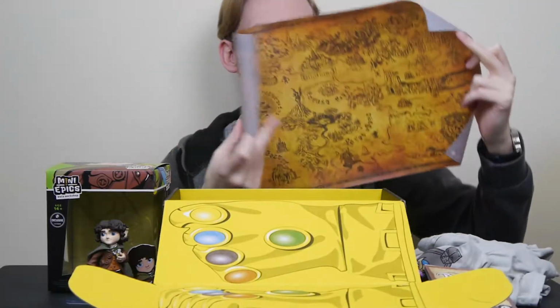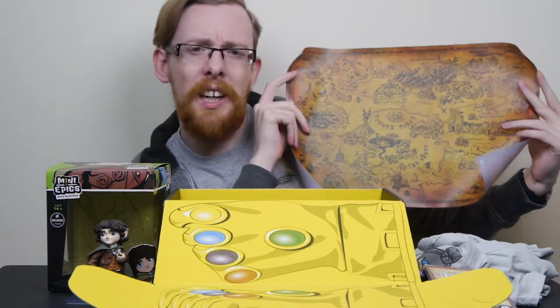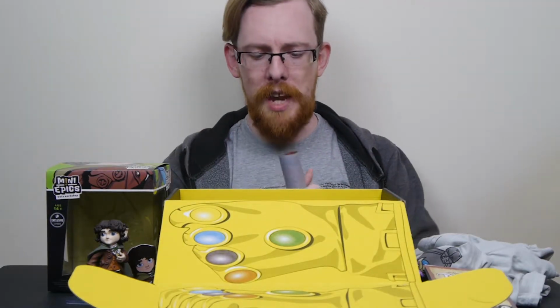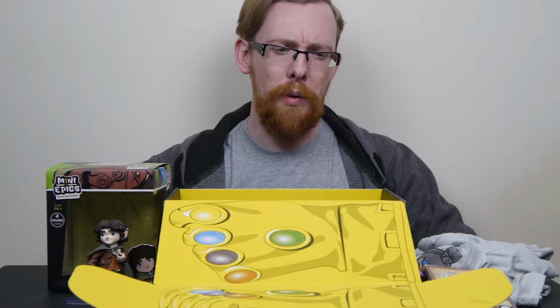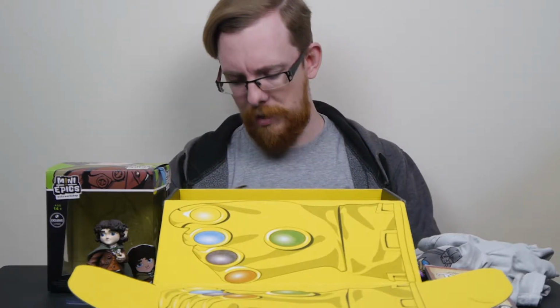Not my cup of tea, but I imagine a lot of people will quite like that. I'm not really sure what you do with it. It's another kind of wall print. I'm not super into wall prints in these, but yeah, it's a nice enough item. It's certainly not a bad item as throw-in items go. Again, it's two relatively cheap throw-in items there.